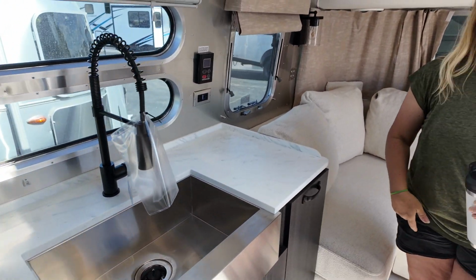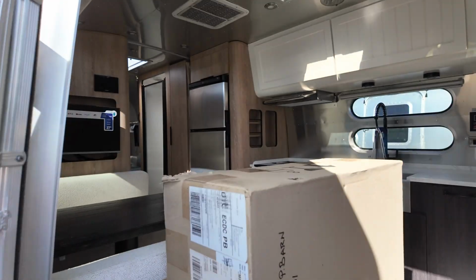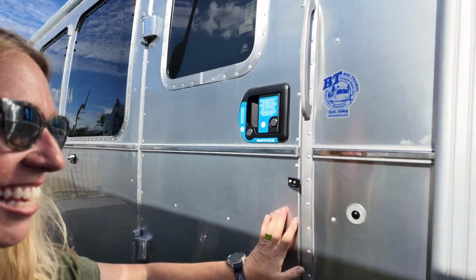Every layout has its pros and cons. You have to decide what you're willing to deal with or what you like the best out of all of them and go with it. Oh, that's amazing! We just found out it has a doorbell. I need one of these.